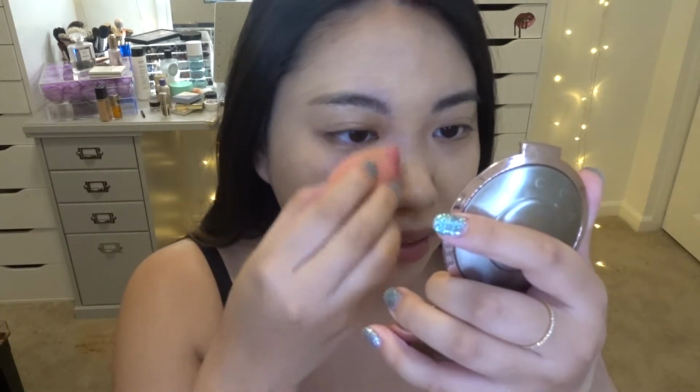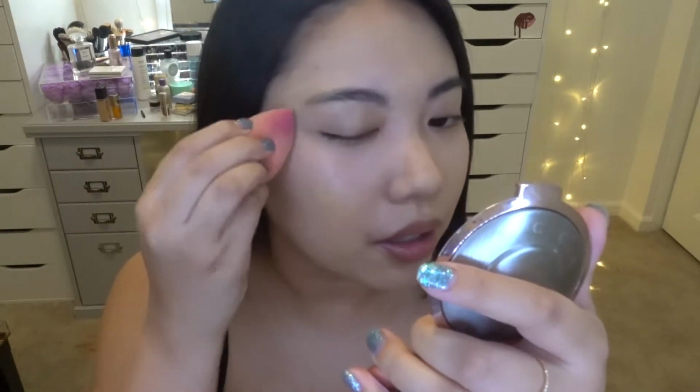To be honest, this blender is not too bad, but I still prefer the beauty blender. I just feel like it's softer. So we're gonna switch to that. Alright, so here is the beauty blender. Don't mind it, it's a little bit dirty, but I have washed it. Sometimes some stains are just very hard to get rid of. But I'm going to just keep blending.